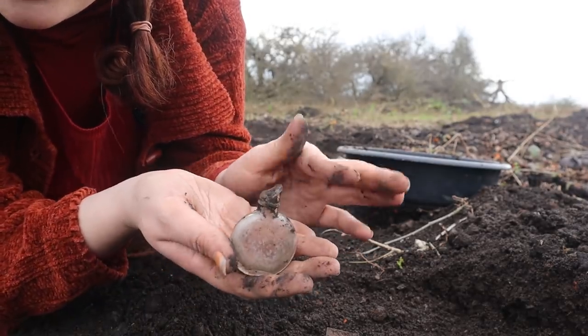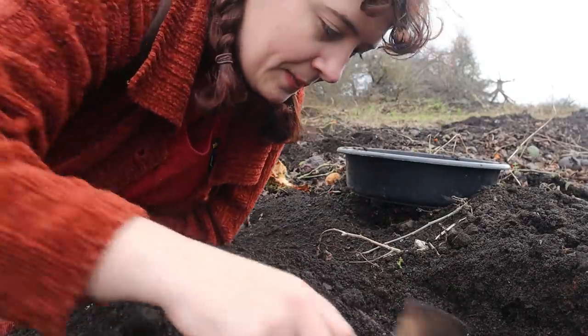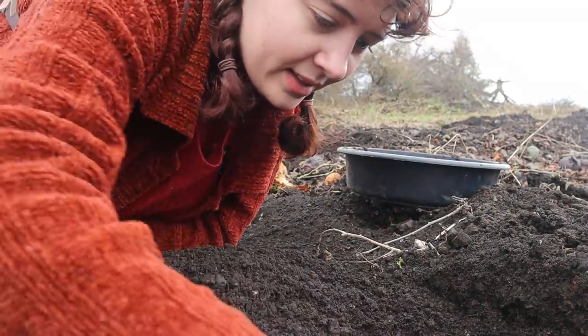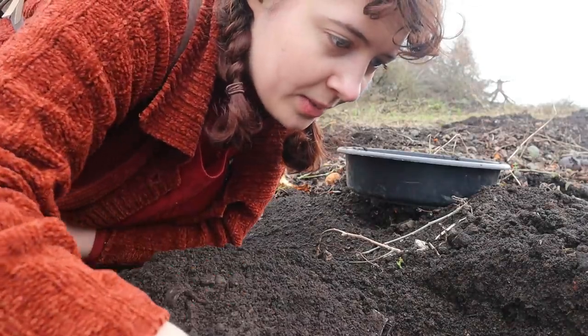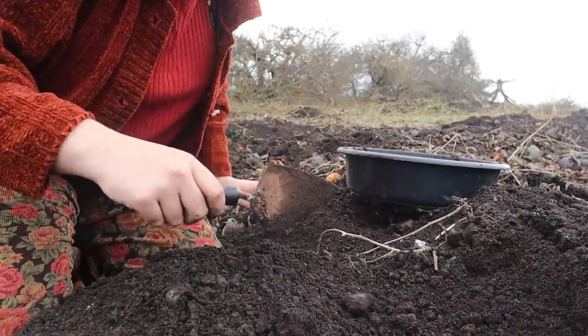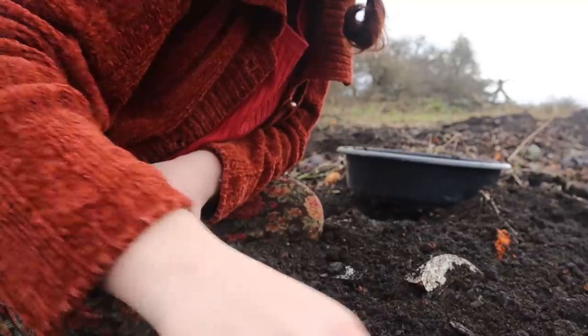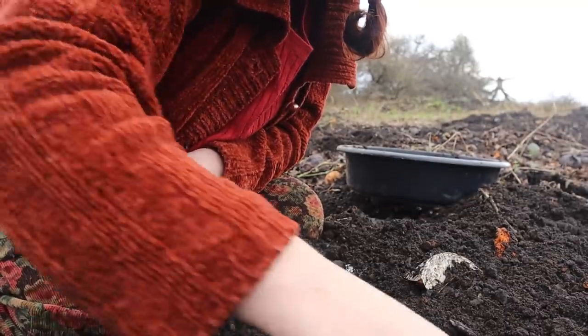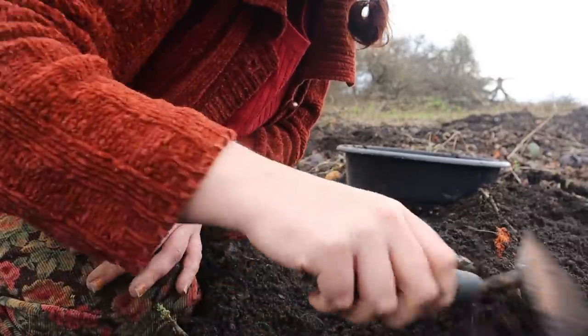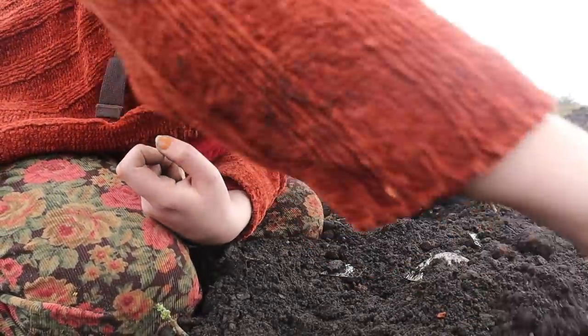That's beautiful. Oh, that's a good patch. I mean, but I sort of imagine this whole place is one good patch. It's just deciding which patch to... I thought I'd unearthed a marble then, but it's the foot of the tripod of the camera.